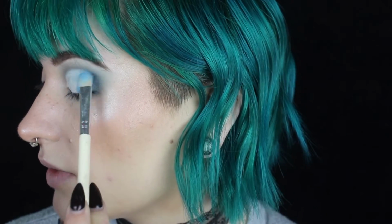I'm just stopping that right about where the outer area is. And that's about that. First I'm taking the Beira shade, I don't know if I'm saying that right, but it's the blue one that looks like this. And I'm just going to pack that out here in this outer area. I don't have any glitter glue or setting spray on this brush. That's really pretty.